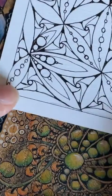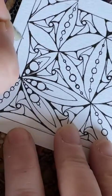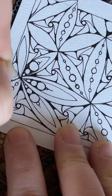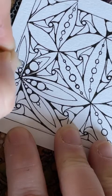There we are. Look at that. It's different, isn't it? Okay, so this time I'm going to bring another one in. I quite like this tangle. So same again, just fill in those bottom sections.